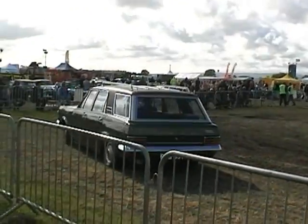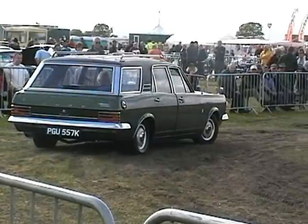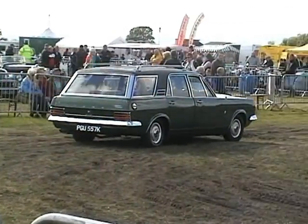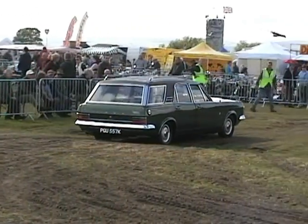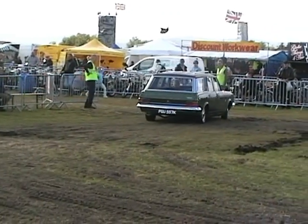So nice to see it going around now with the sun just glinting on it. Lovely green paint. Great work. Huge. Three seats at the front, three in the rear, and a great boot behind it as well. At least six could be seated in it.